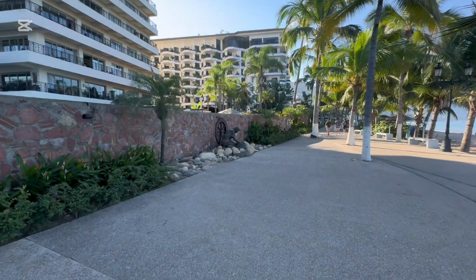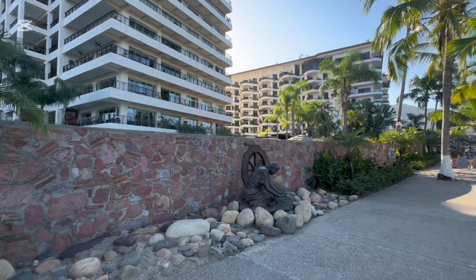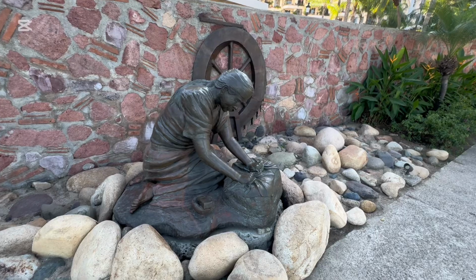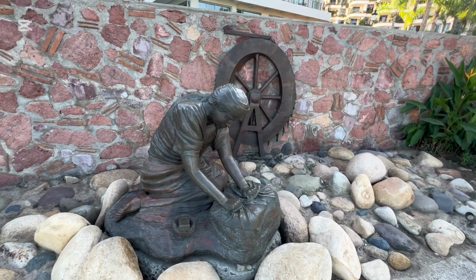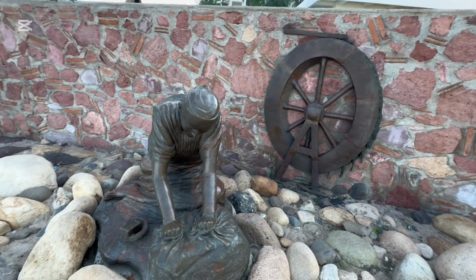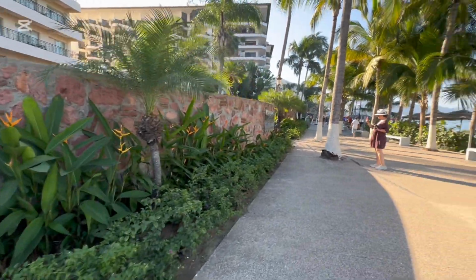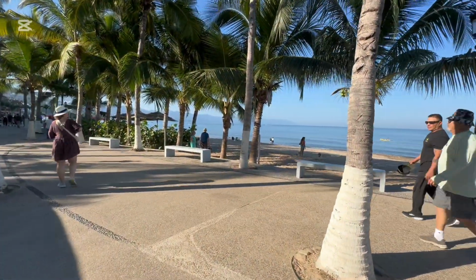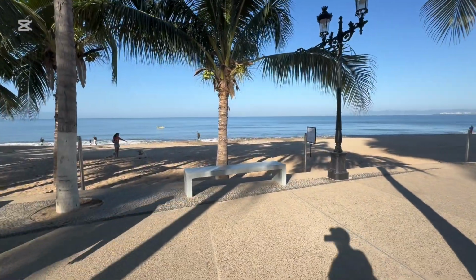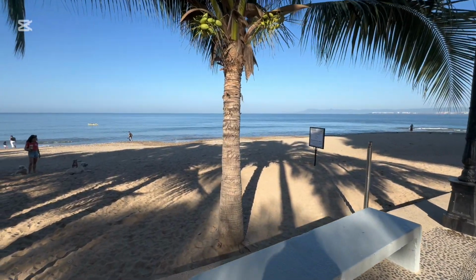And here's that statue. There's a water wheel behind there. I don't know if there ever was a water wheel. Nice gardens. A very popular section of the beach. Most days here, a lot of people who walk their dogs actually meet at this particular section of the beach.